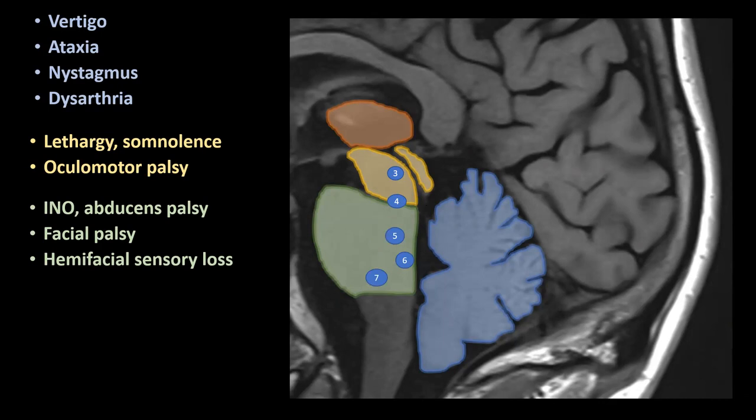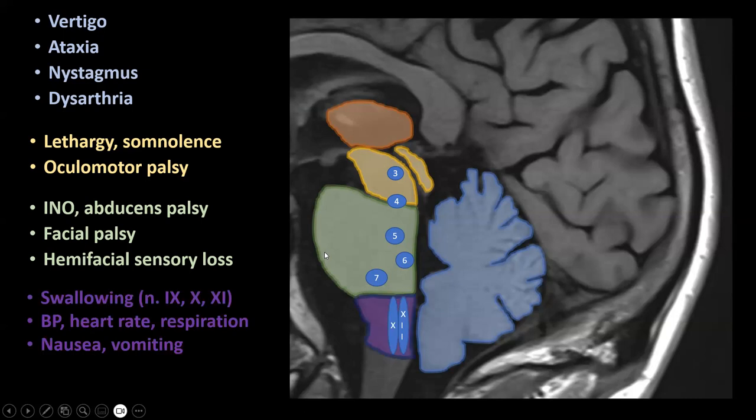And of course, the corticospinal tracts also course through the anterior pons. So patients can also have a hemiparesis or a quadriparesis. And then you have strokes in the medulla oblongata. Patients can have swallowing difficulties due to involvement of the glossopharyngeal, vagus or accessory nerves. They can have difficulties with blood pressure, heart rate, respiration, or nausea and vomiting when the area postrema, the vomiting center of the brain, is involved.